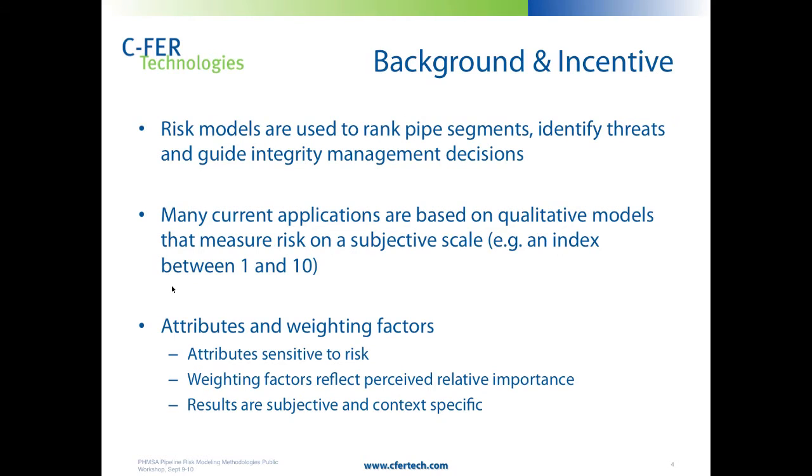Okay, for background and incentive, firstly, something that we all know and we've been talking about is that risk models are used to rank pipe segments, to identify threats and guide integrity management decisions. Many current applications are based on qualitative models, and I'm using the term qualitative here to refer to the index type systems that we've been talking about. These measure risk on a subjective scale, for example, on an index between 1 and 10. On my next slide, I'll give an example of that and point out some of the challenges associated with those approaches. They often involve having attributes and weighting factors. The weighting factors reflect the perceived relative importance. However, the results are subjective and often context specific.